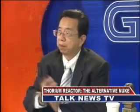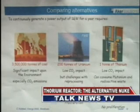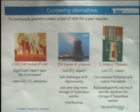Okay, let's look at the next graphic tool that Dr. Posadas brought over. These are comparisons, comparing alternatives. Doc, can you guide us through the three alternatives there? Yes, this compares the output and the input of a coal-fired power plant. So the extreme left is coal. And then in the middle you have the uranium-based power plant.